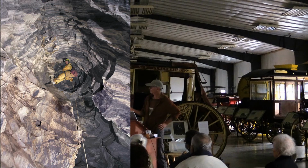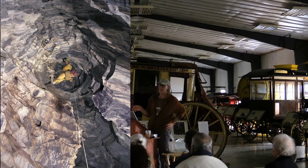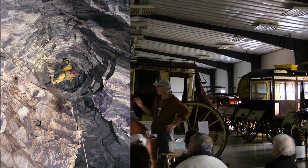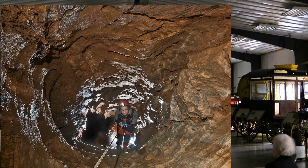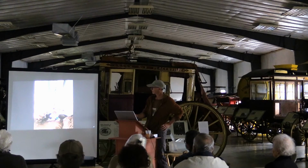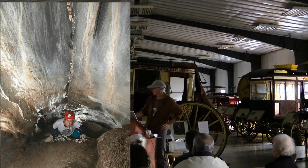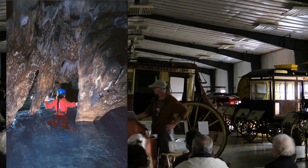Some nice marble outcrops. Even though all the caves are in marble, sometimes you don't really see the nature of the marble because it's all covered with mud or flowstone. But sometimes you get really nice exposures of the marble like this, and you can see all the layering inside. This one is like an 80-foot drop. So lots of squeezy bits. The occasional lake.